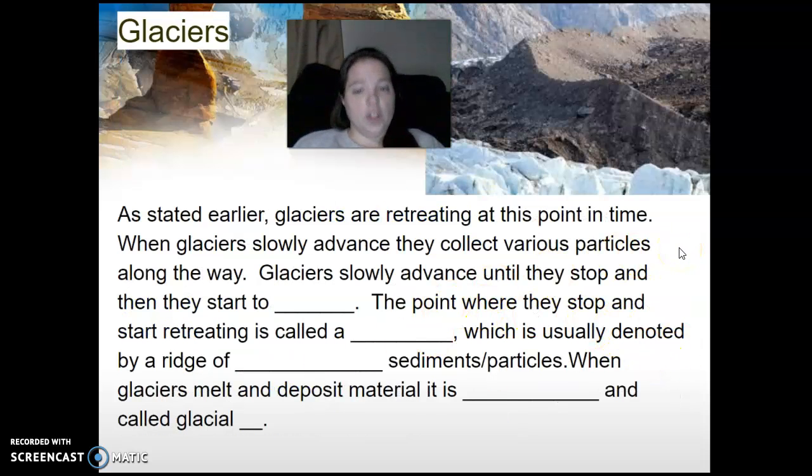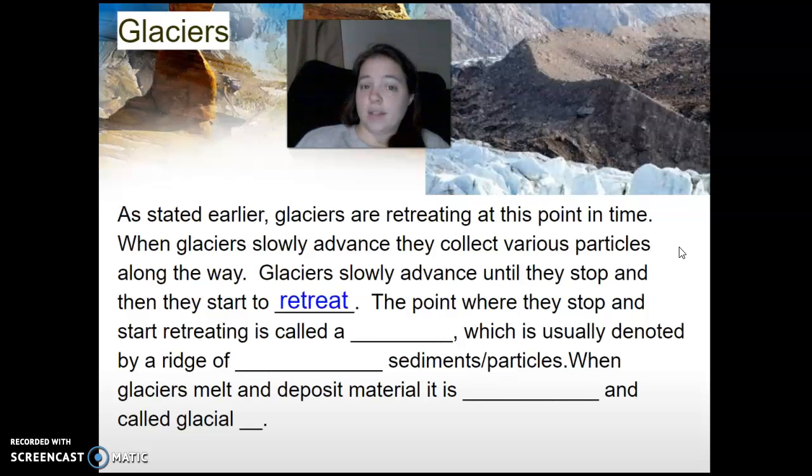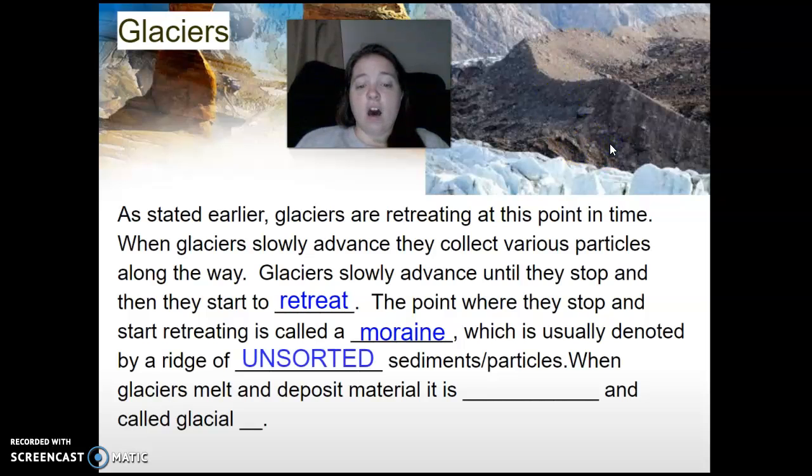As I stated earlier, glaciers are retreating at this point in time. When glaciers slowly advance, they collect various particles along the way, rocks and all this other stuff. And you'll see in the ad puzzle after this a little bit more detail. So glaciers slowly advance until they stop, and then they start to retreat. The point where they stop is called a moraine. It's usually denoted by something that looks like this. This is a ridge, and that's unsorted sediments and particles. You see this big boulder right here, but then you see big ones right there. It's like it just dumps it. All that stuff that had been pushing and moving with it, it just dumps it and then retreats.